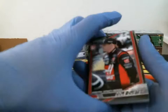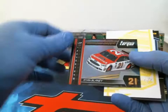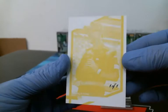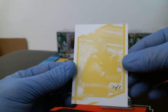Cole Custer, Kyle Busch, Greg Biffle, Terry Labonte, Ryan Blaney. And we got another bounty. Ryan Blaney, running order. I don't even know who this 101 is. We got a 101. Oh, okay, it looks a little clearer through the camera than in person. Matt Kenseth. One of one.